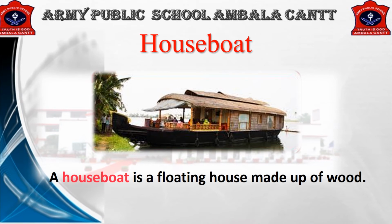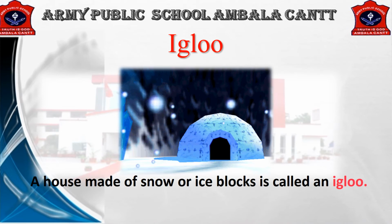Next one is houseboat. It is a floating house which is made up of wood. In Kashmir, many people live in houseboats. Houses are also made according to the climatic conditions of a particular place. A house made of snow or ice blocks is called an igloo. People who live in such houses are called Eskimos.